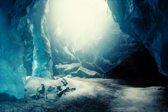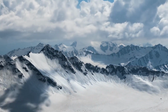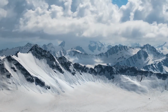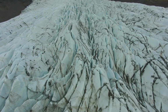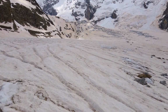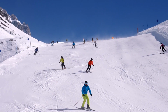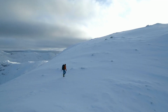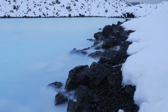Glacial lakes, ice caves, and deep crevasses are just a few of the distinctive geological features that Iceland's glaciers have created. The glaciers also play an important role in shaping Iceland's rugged landscape, carving out deep valleys and steep mountains over millions of years. Due to their unique characteristics and stunning beauty, Iceland's glaciers have become a popular destination for tourists who come to hike, ski, and explore the icy landscapes. Tourists can also go exploring behind the curtains of waterfalls and swim in the Blue Lagoon.